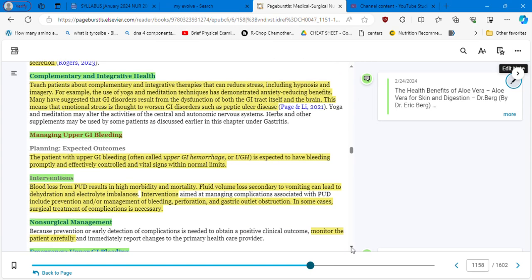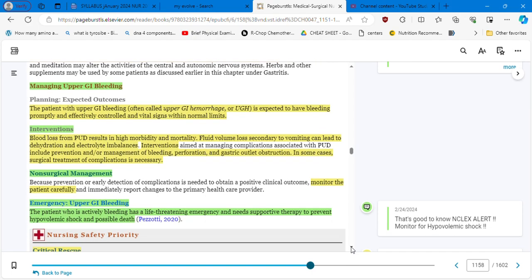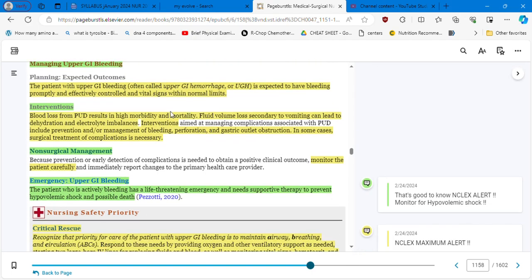Okay, managing upper GI bleeding. What are we gonna do? The patient with upper GI bleeding, often called upper GI hemorrhage, is expected to have bleeding promptly and effectively controlled and vital signs within normal limits.